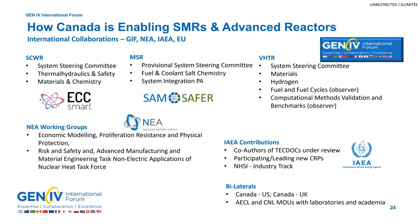Okay, so as Canada has been a can-do nation, we're relative newcomers to advanced reactor systems and technologies, particularly to the non-water cooled systems. So collaborations have been key as we tackle the R&D challenges and ramp up to support the development and deployment of SMRs and advanced reactors on the Canadian energy landscape.